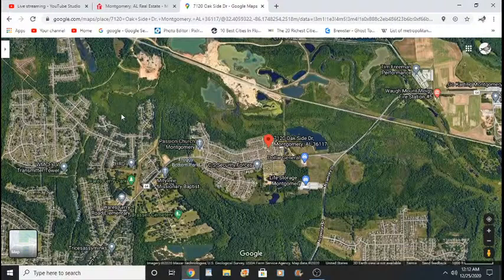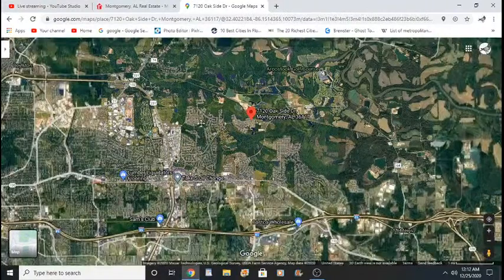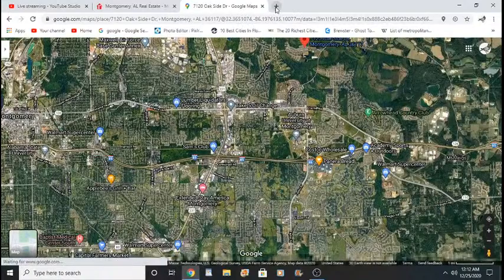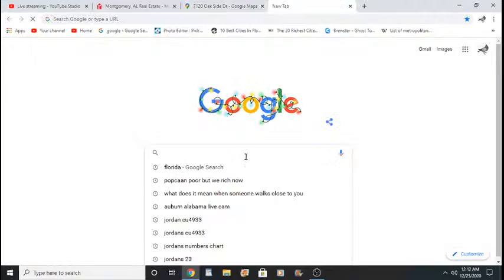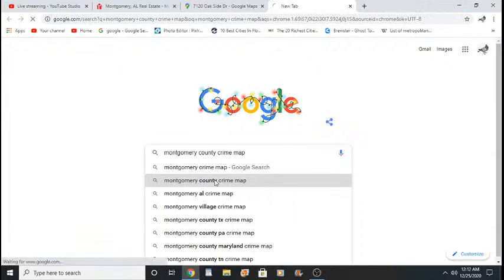Okay. Yeah, you don't want to be on the west side of Montgomery, even though it looks pretty. Don't let it fool you. You want to be outside of this loop right here. And you can get crime maps for Montgomery. I just don't know how accurate they are. When you're looking at a house, you can look at the crime map. Now, Montgomery will fool you.